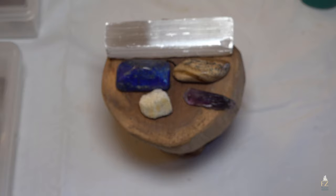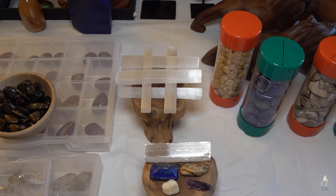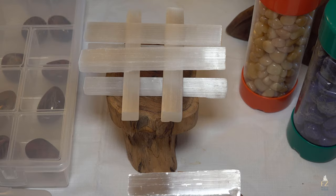I also bought some of the stick selenite. I've had stick selenite in the past, sold out. I sold two pieces, I think. It was like $10 for two fat, huge pieces, right? And high quality as hell. I mean, totally worth it.